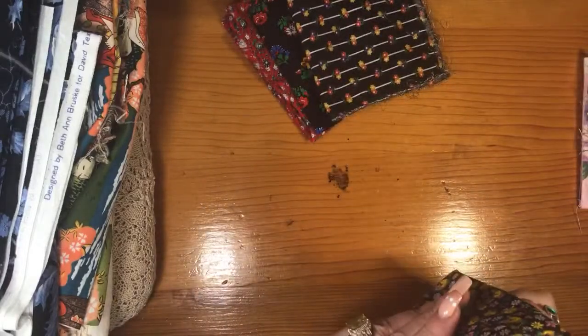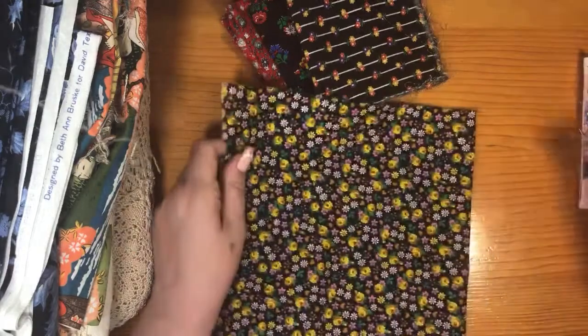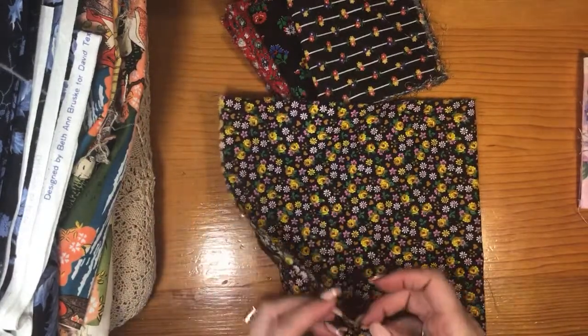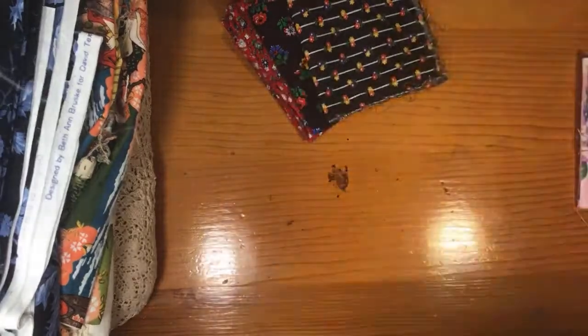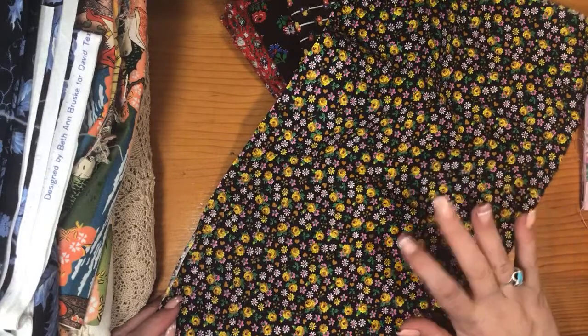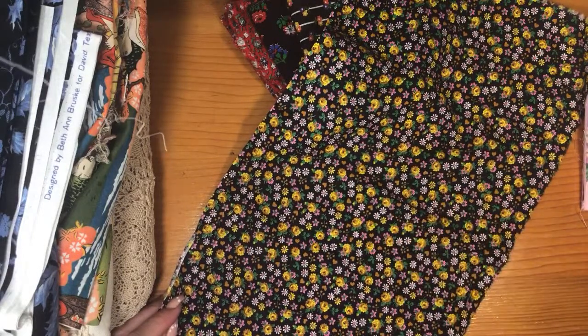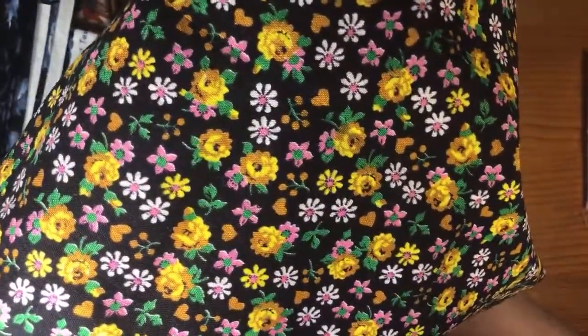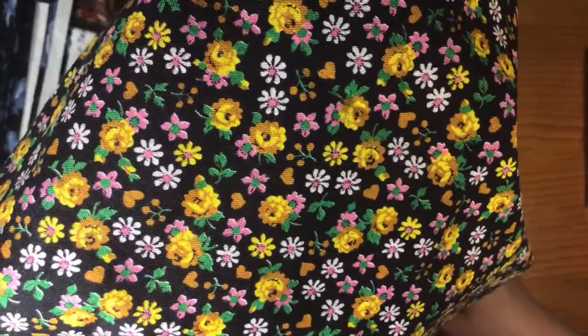Look at this one. I love it because it's got pink. And these 3 have black backgrounds. So I love this, and this is a long one again. This one I think is the biggest piece. Or it might be the same. But so cute. Yellow roses, pink little flowers, and the daisy, and there's little hearts here and there. It's pretty cute. I like it. So I wanted to show you that up close.